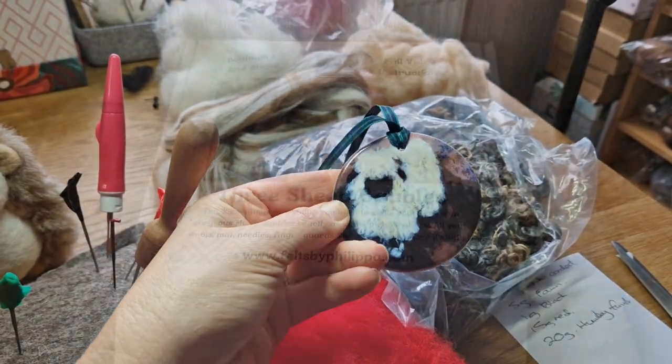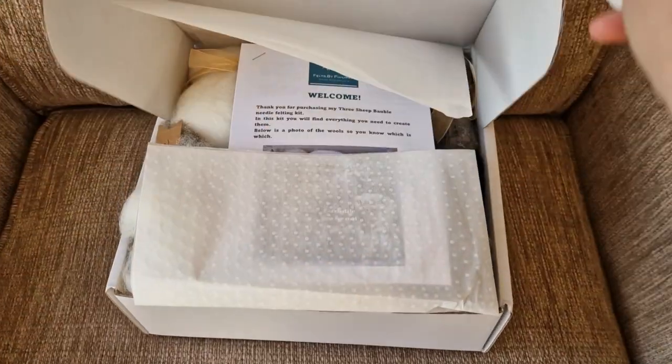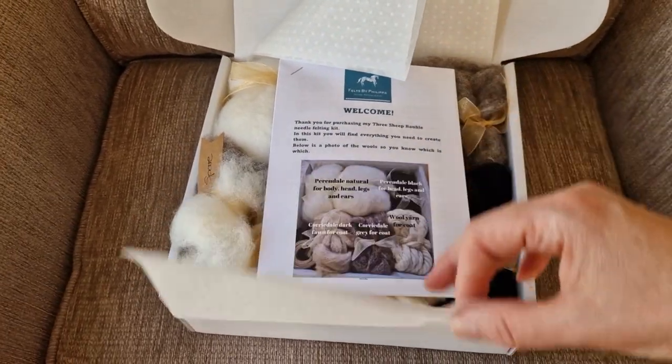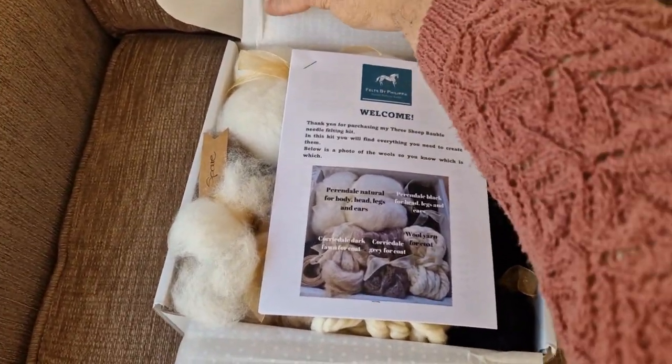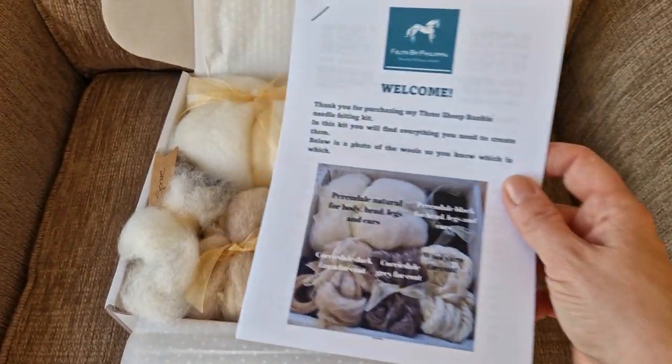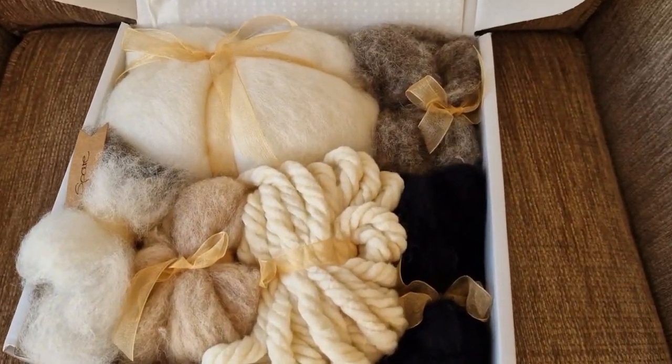They're gorgeous, love it. Here's the sheep bauble kit, finally all finished, with the PDF all done, the instructions printed out, because I have to order them to get them printed out. And there's a video on YouTube as well that goes alongside it. But here it is with all the wools crammed in, so really pleased.